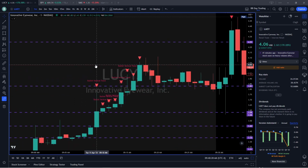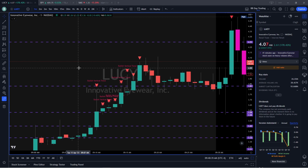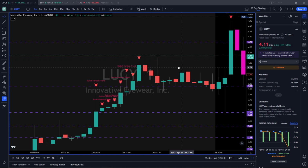If you're not comfortable or not used to drawing these half-dollar levels, right here's the $4 level, so this line would be $4. If you're not used to those levels, then I would recommend marking them on your charts, because those are going to be scale points and also minor resistances on the chart.